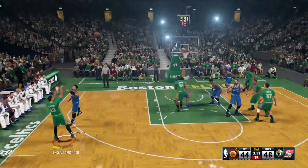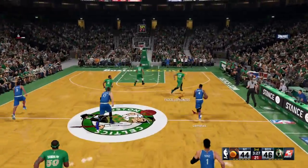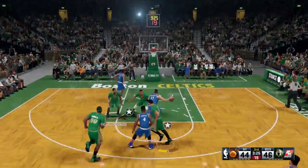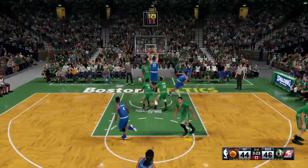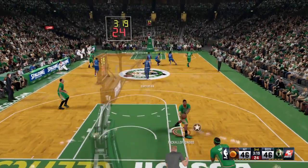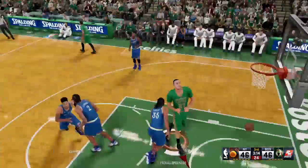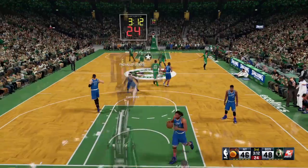And the rejection by Leonard. The shot by Clarkson, no good. For New York, they've gone 3 of 6 in the third quarter, 50% from the field. And it's Valanciunas finishing it off. Easy to see who's going to win that race. Yeah, early offense is often easy offense. Excellent work that time.